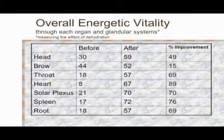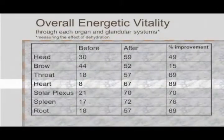For ease of viewing, we took the information from the Biopulsar Reflexograph and we put it into this nice graph here. As you can see from the before, look at the heart, it is an 8. Then after we introduced hydration, energized water into the body, look at the afters. You can see that the heart actually ran up to a 67. It's a little higher than we would like. 65 is the ideal, but the percent of improvement is almost 89%, which is very significant in the health and vitality that the person would be feeling.